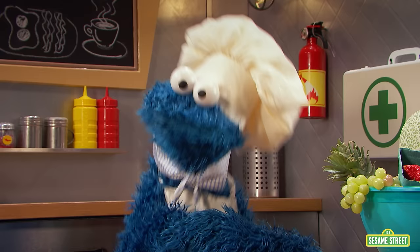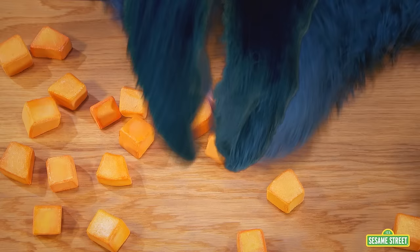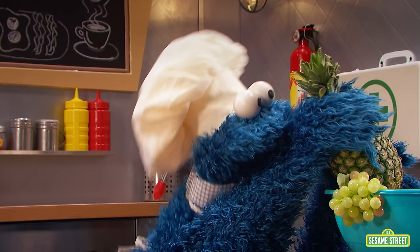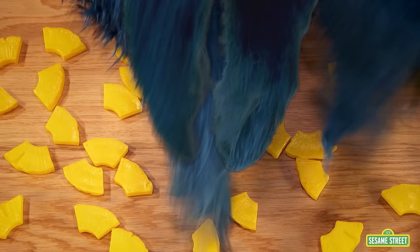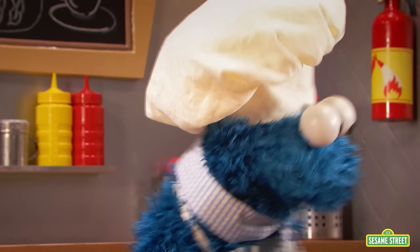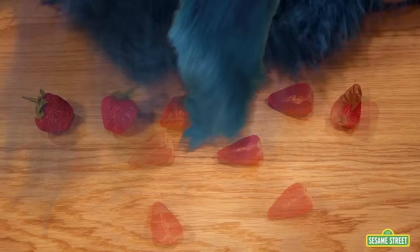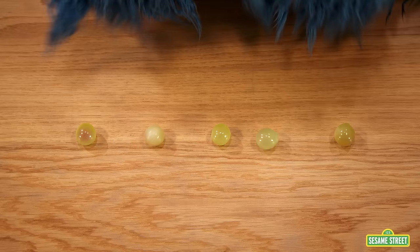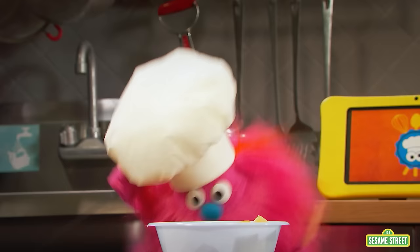One melon. Hey-ya. For that. Choppy. One pineapple. Hey-ya. Hey, careful. Five strawberries. Chubby. And five grapes. One, two, three, four, five. Five little grapes. Chubby. Mix them.